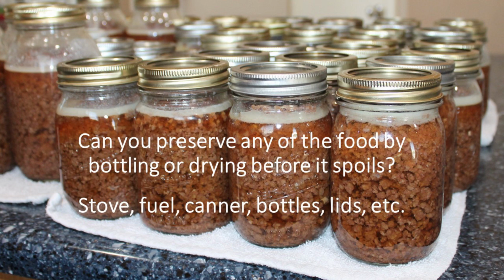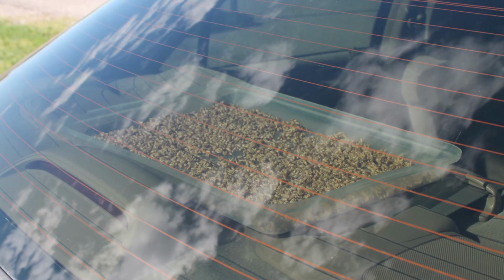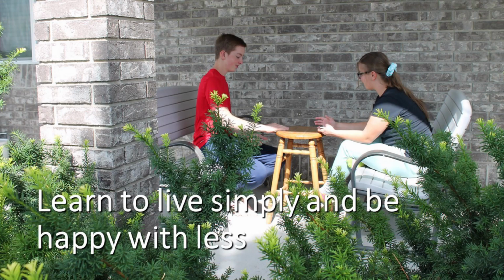could be dried. And you don't have to have a dehydrator to be able to do that. If you just park your car in the sun, crack the windows a little bit and put the mixed vegetables on baking sheets, and they will be able to be dried right there in the car, especially when it's really hot. And sometimes we just need to learn to live more simply and be happy with less.